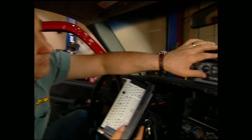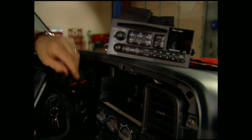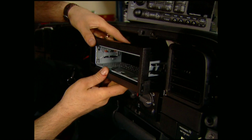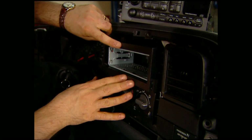If you've ever done any stereo work, you probably know that the faces of the factory radios are usually a lot bigger than the aftermarket ones. This leaves a big old hole in your dash. Now this $20 install kit allows you to slide your upgrade right into the factory spot and fills up that hole for a nice clean look.